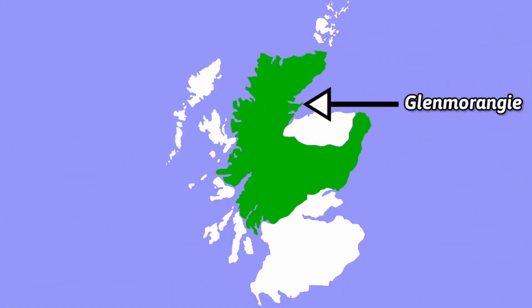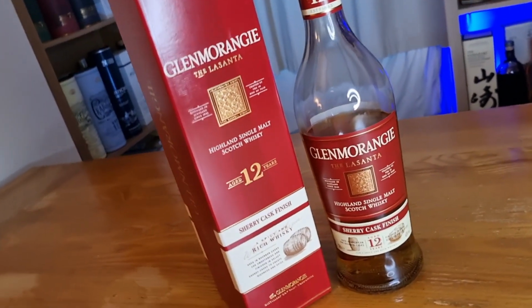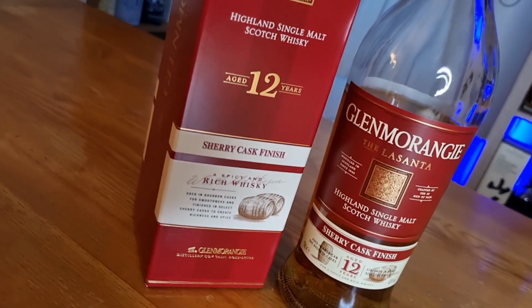Glenmorangie is a Highland Scotch whisky distillery. It was founded back in 1843. Glenmorangie itself means Valley of Tranquility, and the distillery boasts the tallest stills in Scotland. The Lasanta is a 12-year-old single malt Scotch whisky. It's 43% ABV. It retails for £48, and it's made of ex-bourbon whisky that is then finished for 2 years in ex-sherry, either ex-Oloroso or Pedro Jimenez casks. Should we find out what it tastes like?